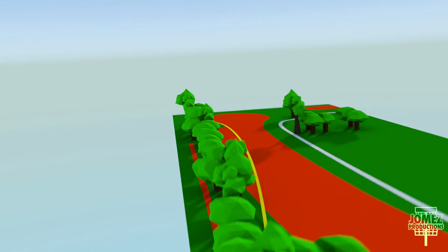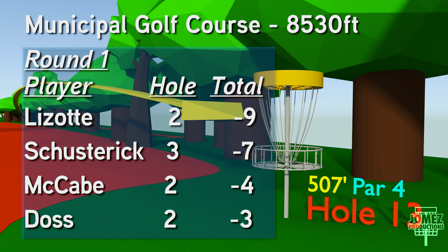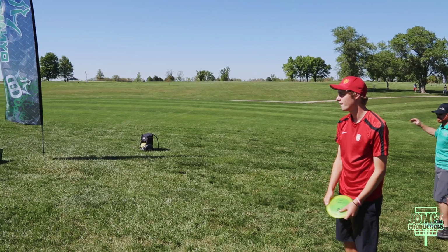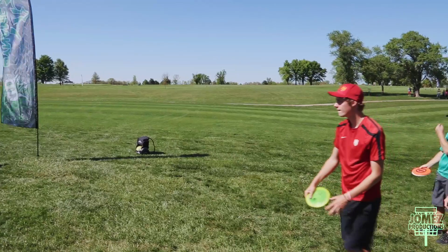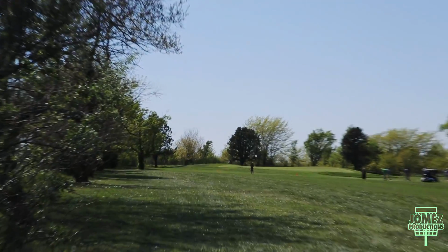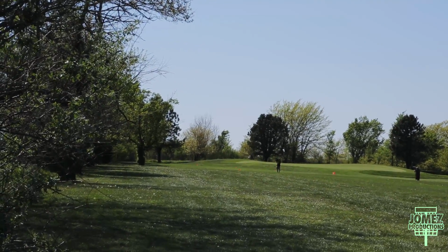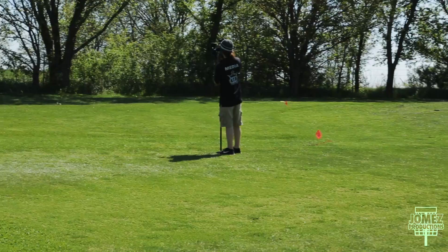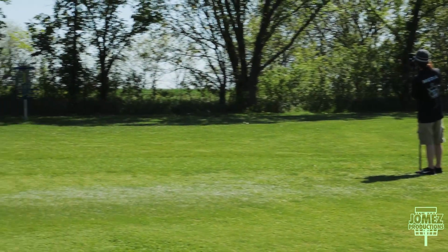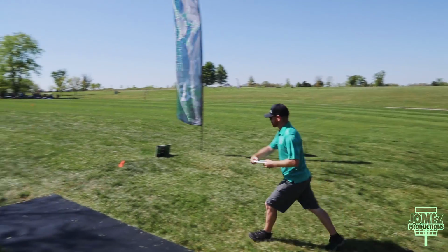All right, so we are on hole 13. 507 feet, par 4. This one's pretty tricky. You've got the fence all the way down on the left. Yeah, this one we had a tailwind off the tee. Simon rips his drive all the way down the OB on the right side and then skips in past the basket. You actually have more of a chance of being in bounds the farther you go towards the basket on this hole. You can see that it kind of opens up.